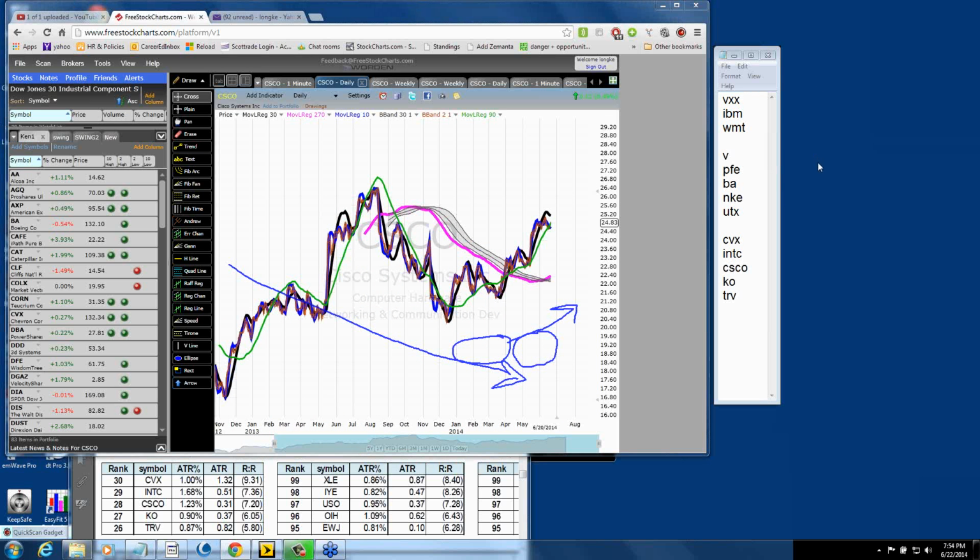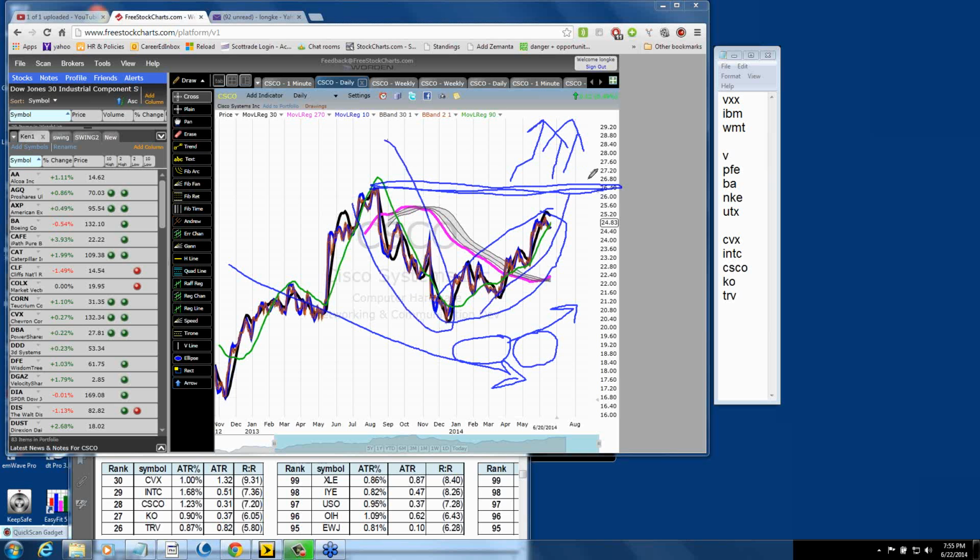So where is the upside in Cisco? Again, you can make the argument for 26.5. And then if it gets above here, it's free and clear. So you've had this nice move, this difficult move down. The cup is almost ready to form, and if it gets above 26.80, off it goes.